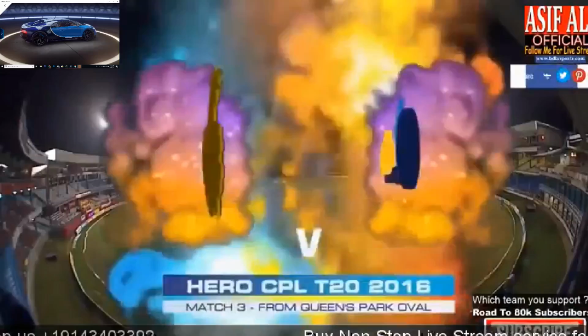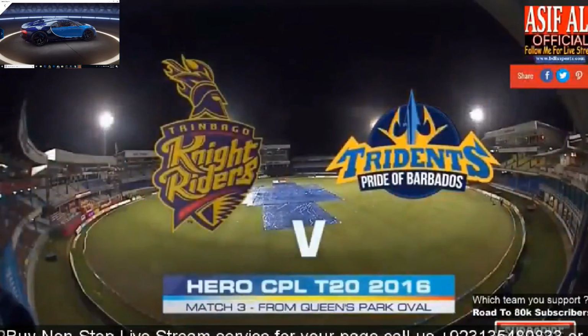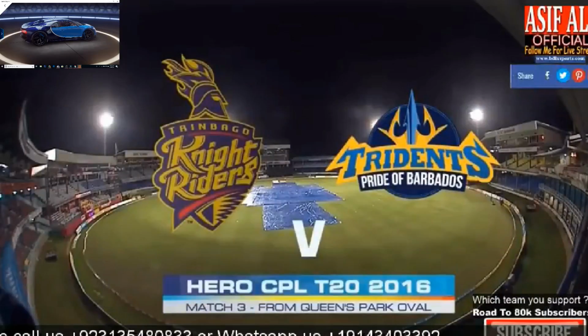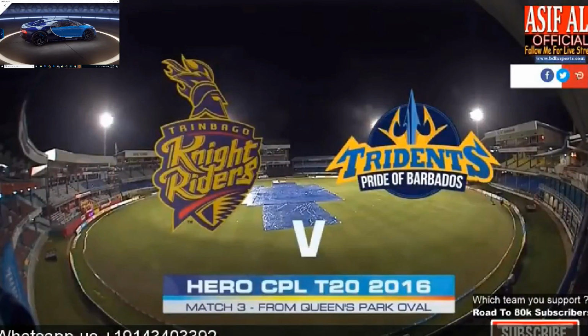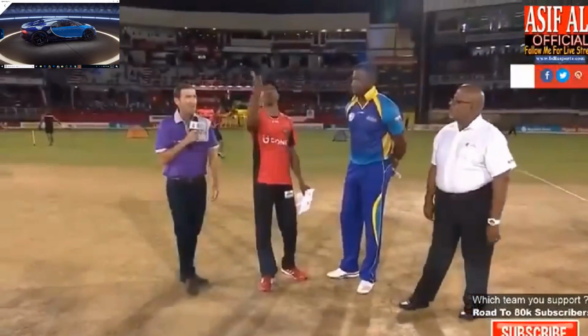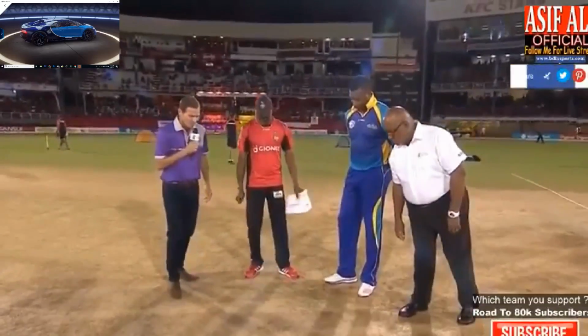Welcome everyone to the highlights of match number 3 of the Hero CPL T20 2016. It's the Knight Riders taking on the Tridents from the Queen's Park Oval. The toss was won by the Tridents captain Kieron Pollard, and he elected to field first.